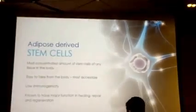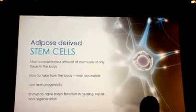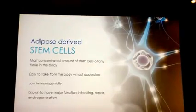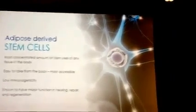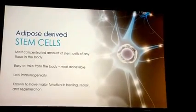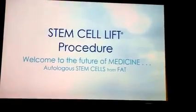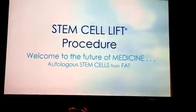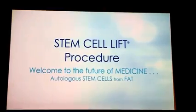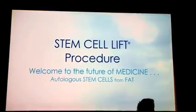Our stem cells are coming from fat. The reason I use fat is because you get the most stem cells out of the fat from any tissue in the body. They're the ones that are meant to repair and regenerate our tissues and our skin especially. So they're the ones that really are meant to do the job that we're asking them to do. We don't have to manipulate them, we don't have to do any genetic modifications to them. We just need to give them the right environment and they will do their job.